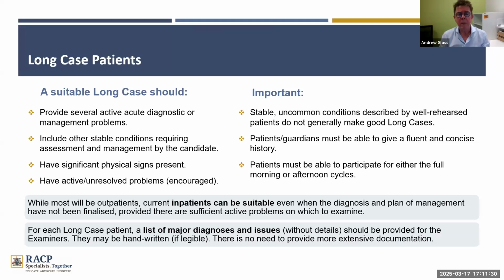This is an important thing for long case selection. A suitable long case should provide several active or acute diagnostic or management problems, include other stable conditions requiring assessment and management by the candidate, have significant physical signs present, and have active unresolved problems to allow something to talk about. It's important to know that stable, uncommon conditions described by well-rehearsed patients do not generally make good long cases.